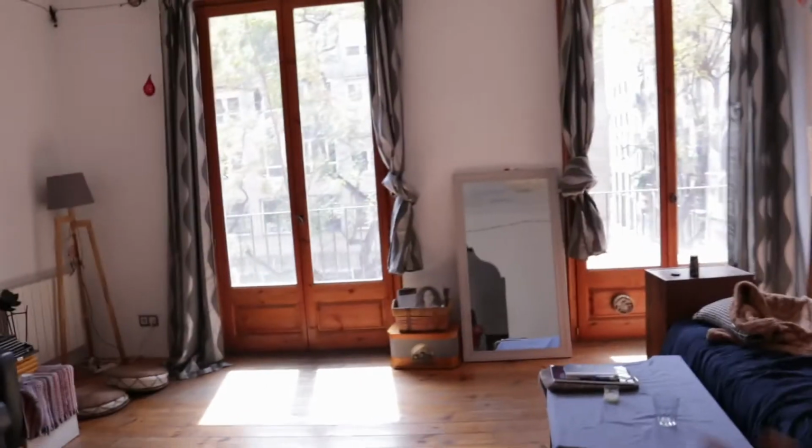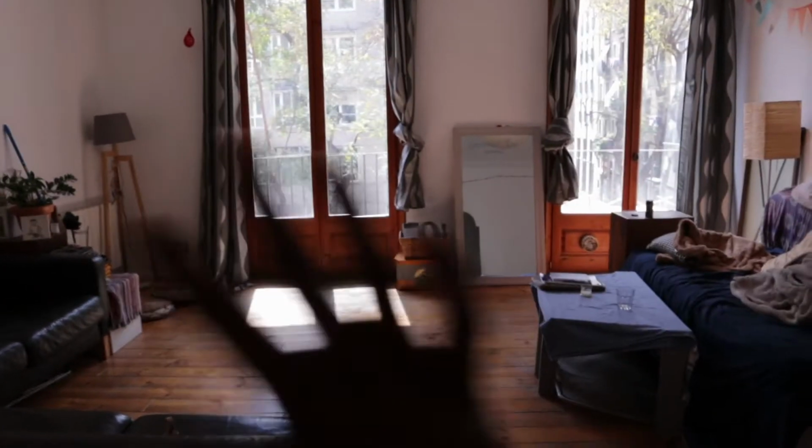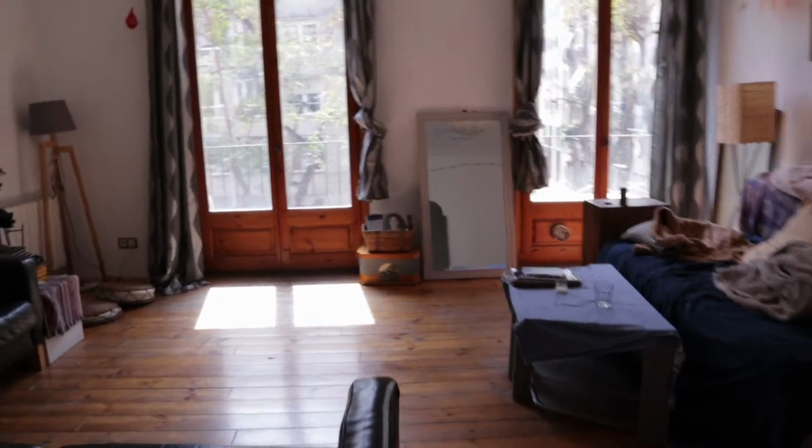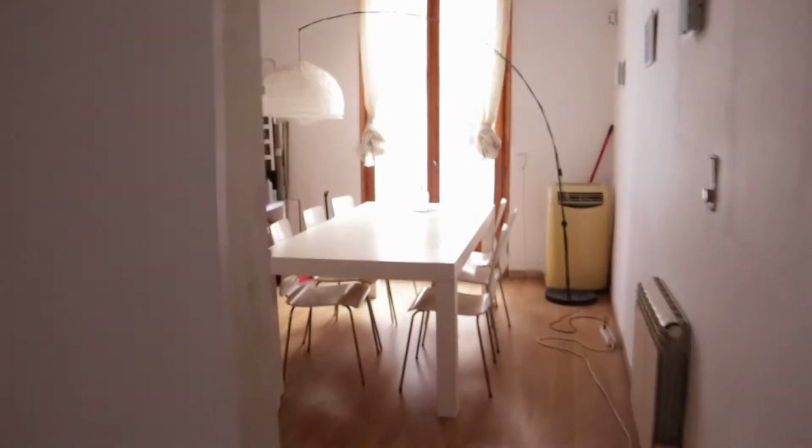So my dream for this living room, because it's so big and so symmetrical, is to have two identical couches side by side and a nice rug. I have this mirror here. Okay, moving on. That was the living room. Then if you come over here, we have this long hallway, storage closets, and I'll show you the kitchen first.